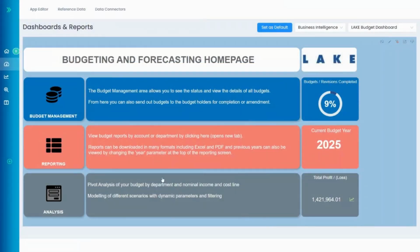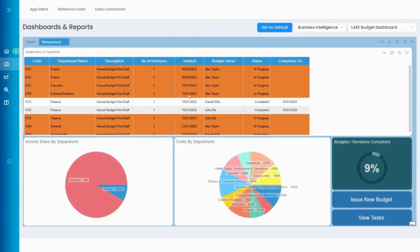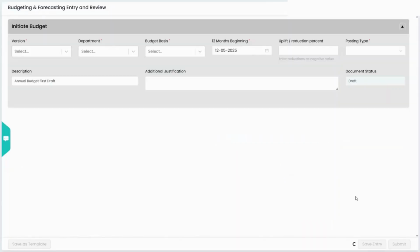The third area I would like to highlight is budgeting and forecasting. SunSystems Cloud from Lake streamlines all stages of the budgeting process, from creation, review, collation, through to approval. It improves visibility of budgeting by keeping managers up to date with the status of submissions and alerting them to tasks requiring action. Flex the budget to examine different scenarios by adjusting parameters for inflation, income, or say, exchange rates.